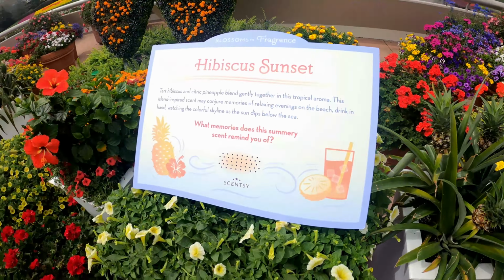All right, so just outside of the Mexico Pavilion here, we have a topiary setup depicting Coco. So there's our main character here, the dog. And honestly, the colors in just what they created with this one, super awesome.